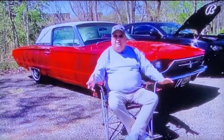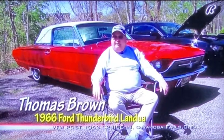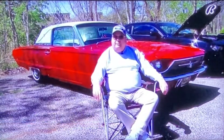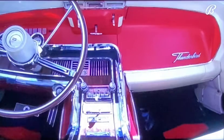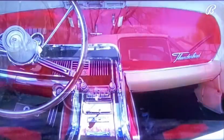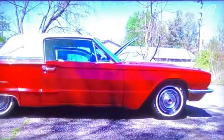A lot of the features, like the steering wheel that slides over so you can get in and out of the car easier, I believe that was exclusive at the time. So a lot of state-of-the-art features. It's an air conditioning car. It's an AM FM radio car. So these are somewhat rare features. But that's the way the Landau package came.